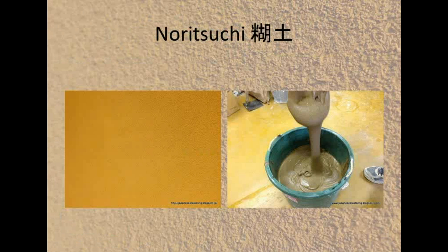And this is kind of an example of how sticky these earthen glue plasters are when you add the seaweed glue to it. And generally they don't have, if they have any straw fibers in it, it's very little. And this is also a very thin veneer over a brown coat. The advantage of Noritsuchi is that you can let your brown coat dry completely. And because it has so much seaweed glue in it, it can stay workable to be applied very thinly over the brown coat.